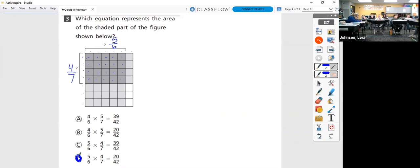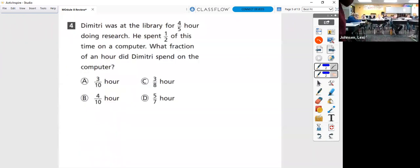Okay? Let's go on to number 4. This boy's name is Dimitri. Somebody read about Dimitri, please. Oh, yeah. Go ahead, Elliot. Dimitri was at the library for a 4/5 hour doing research. He spent 1/2 of the time on the computer. What fraction of an hour did Dimitri spend on the computer?